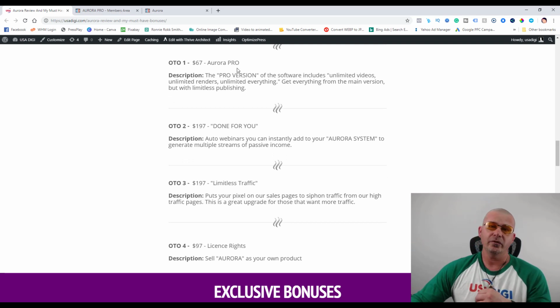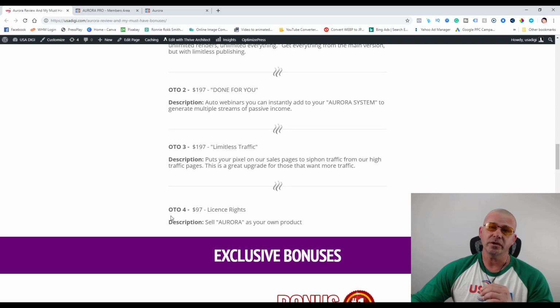OTO 1 is the pro version. It's going to be $67. OTO 2 is going to be $197. This is the done for you stuff. OTO 3 is $197. This is limitless traffic, where you can actually put a pixel from Google or Facebook, whichever one you use, on their sales pages, which generates a ton of traffic. So you'll have really good retargeting traffic there. OTO 4 is license rights, so you can sell Aurora as your own.